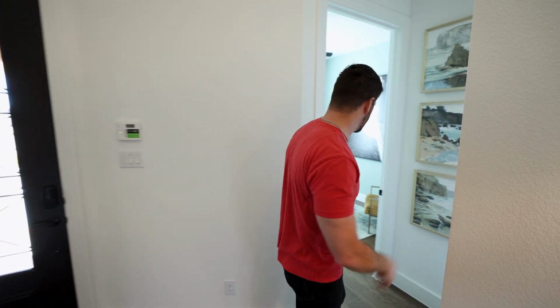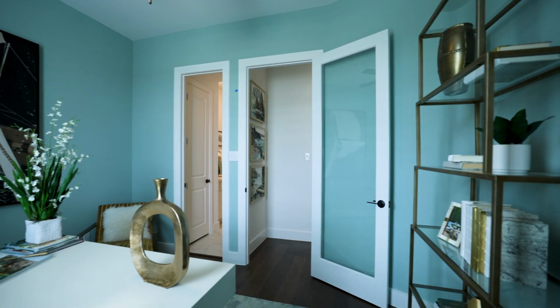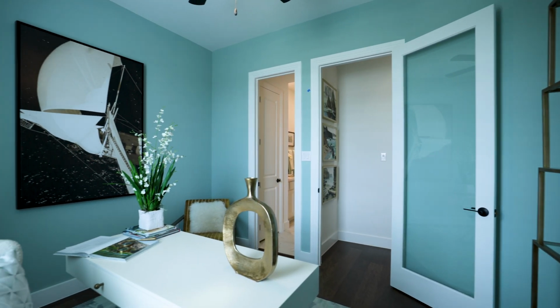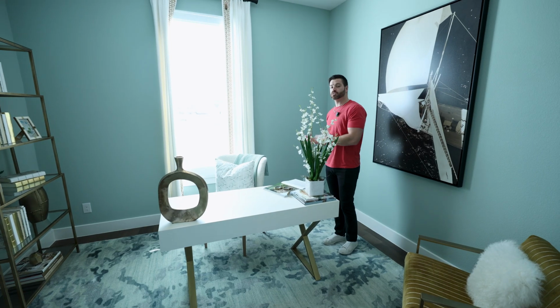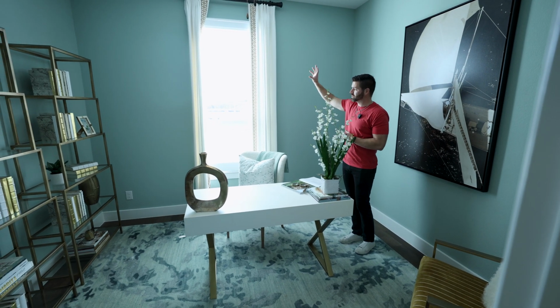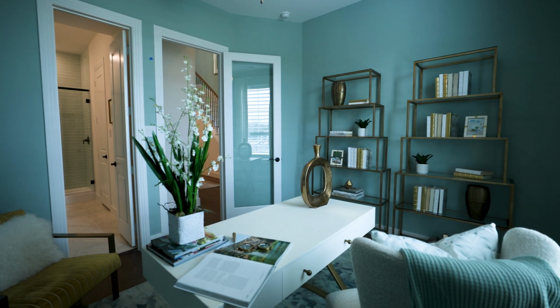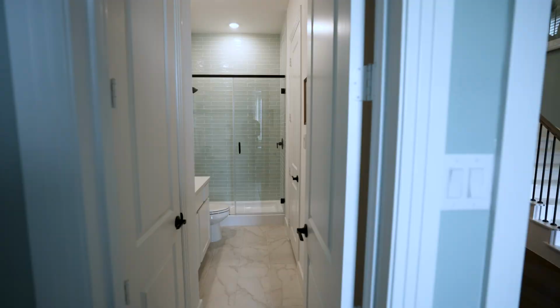It's absolutely gorgeous. So wrapped around the corner is gonna be your office space, but it's actually an ensuite. So they've actually turned this into an office for the model, just to kind of show you the variations of what you can do in here. Of course, Highland's known for their oversized windows, customization, and everything they can do with these homes. But check out this bathroom right off of this office.